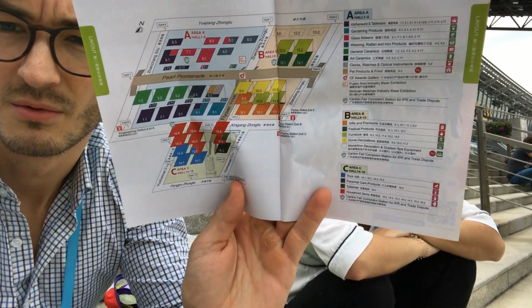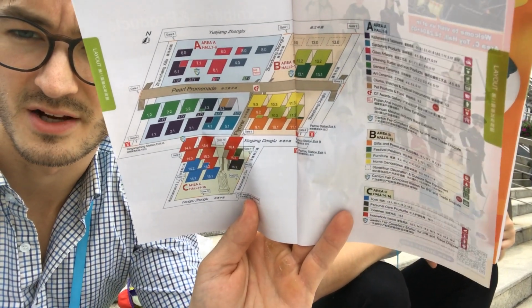All right, guys, so we've gone through about 2 hours of phase 2, day 1 of the Canton Fair, and if you can see right here on the map, we've done about just that yellow section there, and that already took us 2 hours to get through. And our feet are already starting to hurt, so we had to take a little bit of a lunch break. The food is kind of Chinese cafeteria style. Definitely probably not the highest quality food that we could find in China, but it'll have to do for the time being.